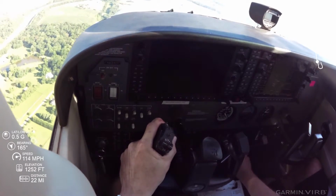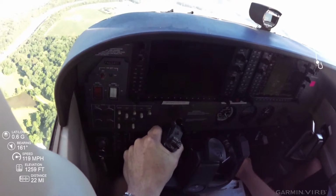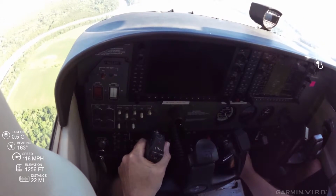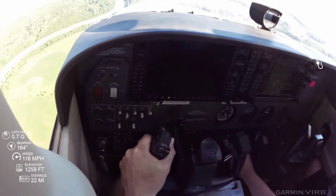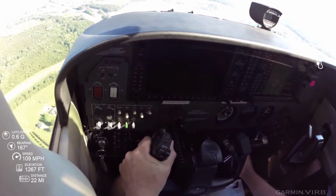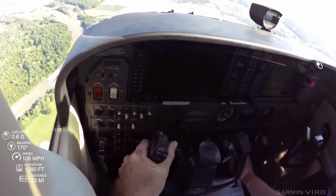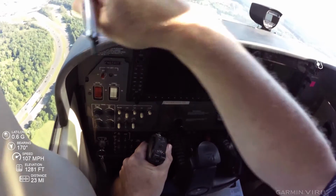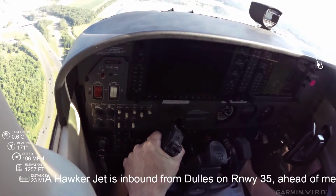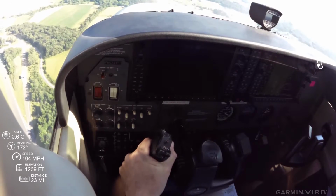Leesburg traffic, Skyverse 222, left downwind, runway 35. On the practice I-11 runway 17 approach, approaching still at 5 miles out. Leesburg traffic, Hawker 603 Mike Alpha, final runway 35, Leesburg. Let's bring this back to about 17. Get a Hawker. Oh, I see that guy coming in. That's a Hawker. Oh, Hawker, not a hawk. Okay. Got dropped, so I'm looking for a bird. That's the topic these days.